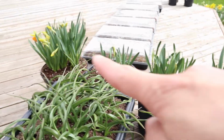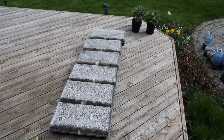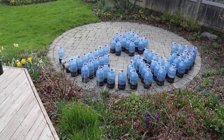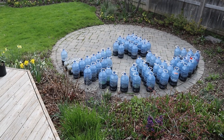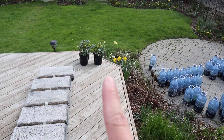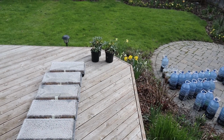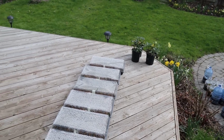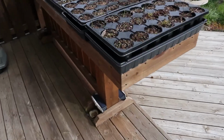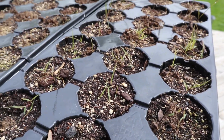I have some daffodils. I have some winter sowing seed trays, and then, oh my goodness, look at that. These are all of my winter sowing jugs. Some of them have started to sprout, some of them have not, so it's a big mishmash. I do have 3 hellebores there that need to go into the garden. They were a little bit shorter, so I didn't put them in the planters. And then even over here, I have so much stuff. So I have some grasses over here.